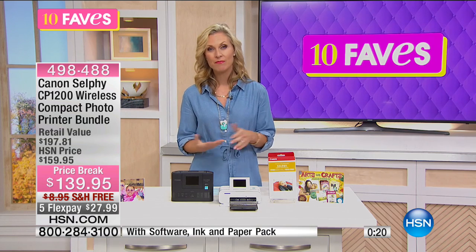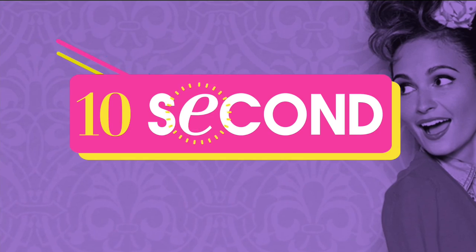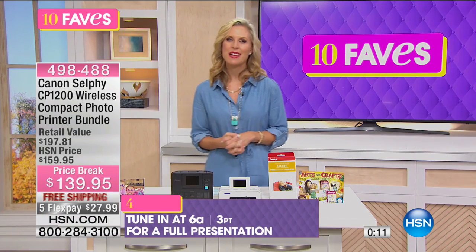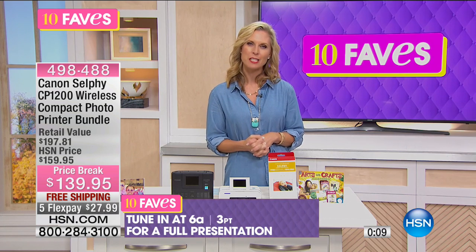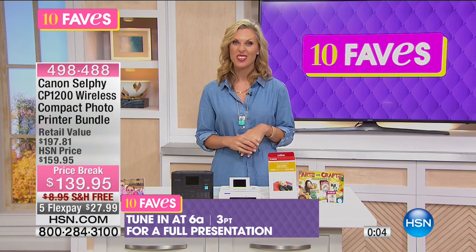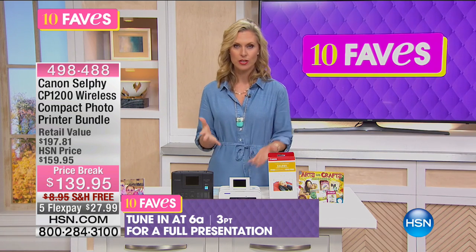$139.95. It's by Canon. You know they know printing. You know they know cameras. So what better way than to get that put into their little selfie printer? So great item there, and take advantage of those 5 flex pays. It's going to be back at 6 a.m. But you might want to pick this up sooner rather than later because of that great price break. It might be gone. You might not have a choice, black or white. So take advantage of that.